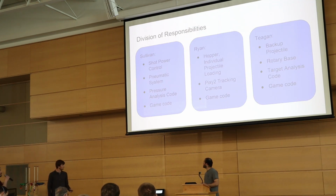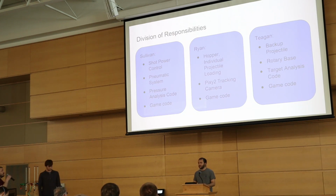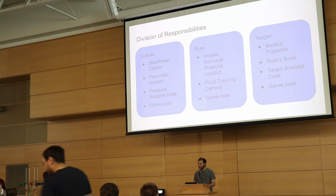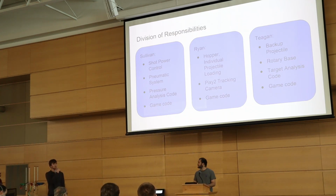So for the division of responsibilities, I was responsible for the shop power control, the pneumatic system, and the pressure analysis code, along with the safety system, and also worked on the game code. I was in charge of making the hopper, the individual projectile loading system, the Pixy 2 tracking camera, and game code as well. I was responsible for the backup system as well as the rotary base. I also worked on target analysis code and game code.